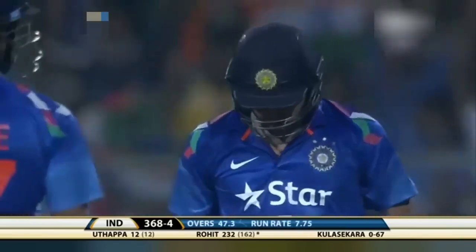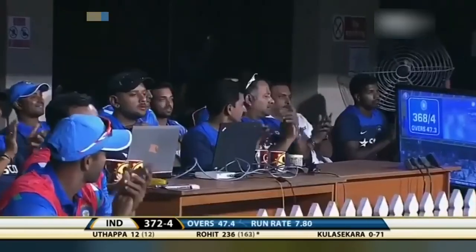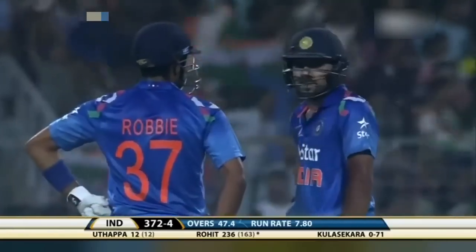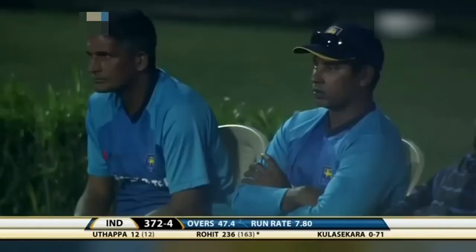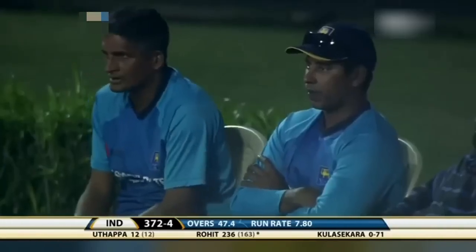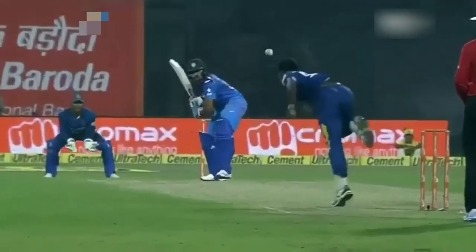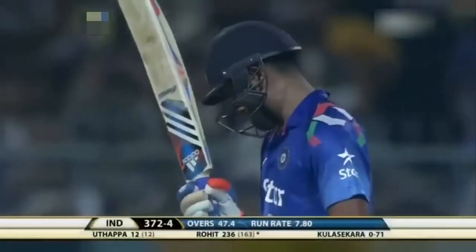Over anyone close to it. And another boundary. Matthews, that expression says it all for me. Doesn't know what to do, Angelo Matthews. It is now coming to 58%, whether India will get to 400 or not. Well, he really is toying with the bowling.